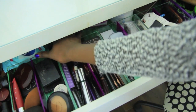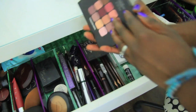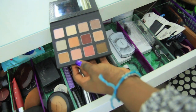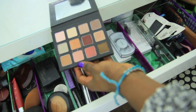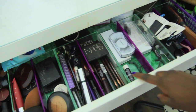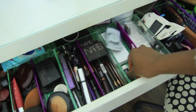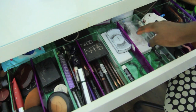And this palette is probably one of my favourites. It's hidden over here. It's the Sigma Warm Neutrals palette. This palette is beautiful, absolutely beautiful, and the colour payoff is divine. And then next I have my falsies, so my MAC eyelashes and the Squeedo eyelashes, my lash adhesive, lashes that have been used but I'm gonna reuse.